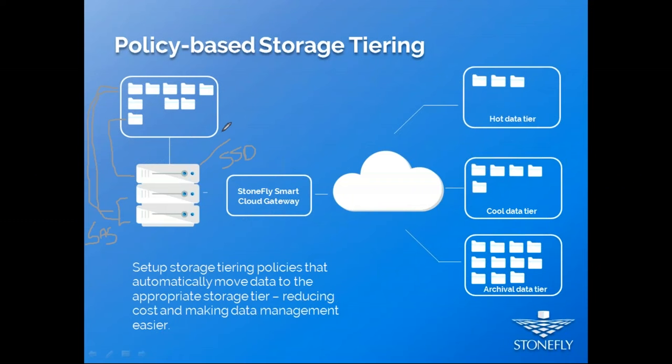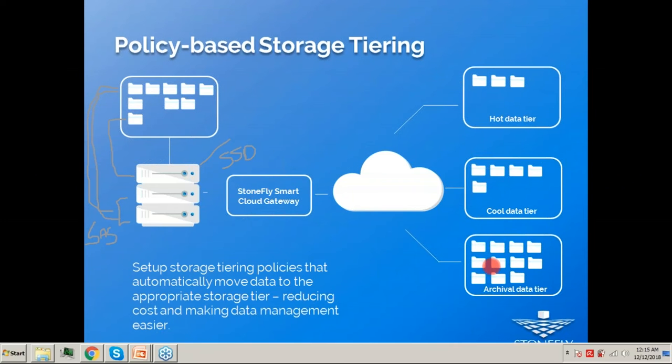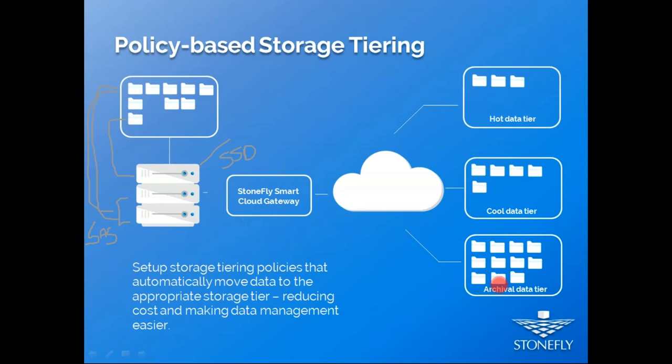Well, this is one use case you can do inside your appliance. But if you have files which are old and which have not been used for years, they are in your appliance but not accessed, you can move those files from your on-prem appliances to the cloud of your choice. Depending on the policy you defined, it can either go to an archival tier where it will stay forever, it can go to a cold tier, or it can go to a hot tier.